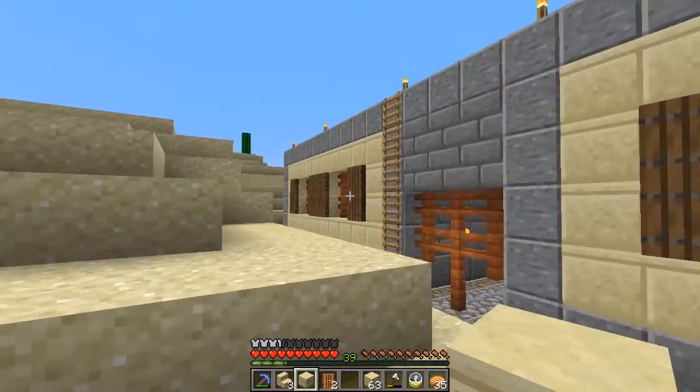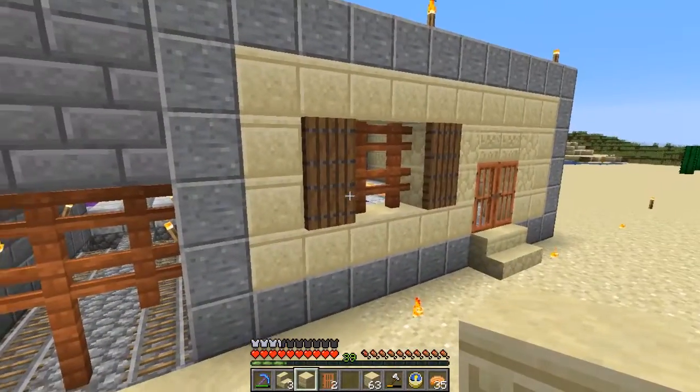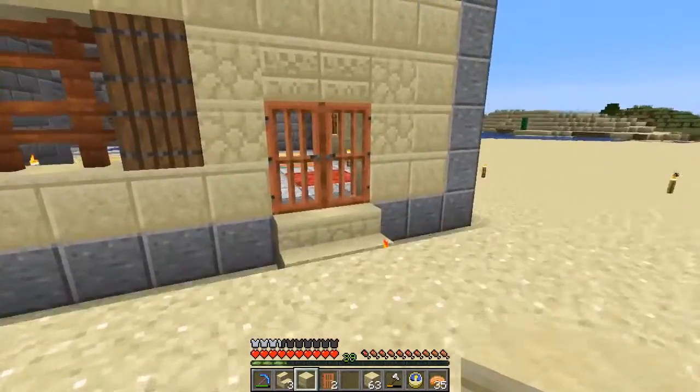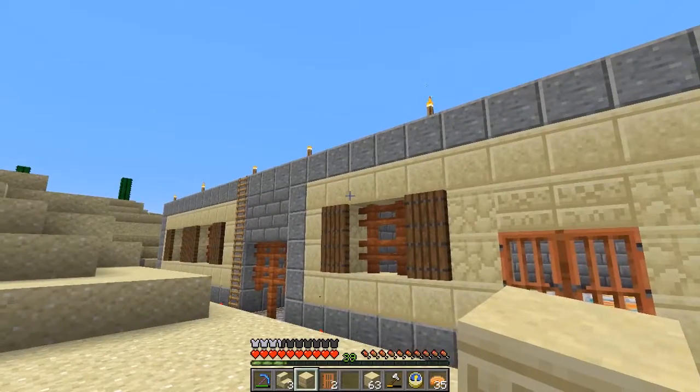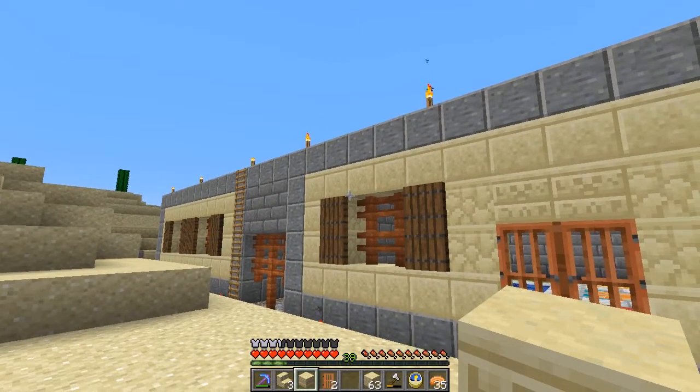And I may have to find another way up so I don't have this ladder here, especially on the side that everybody's going to be seeing the most because they're going to be coming in and out right through this door. And I think that's an exterior.